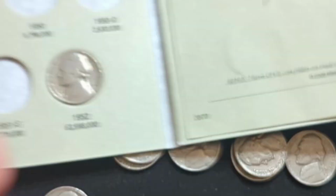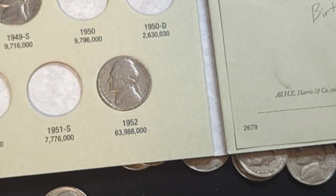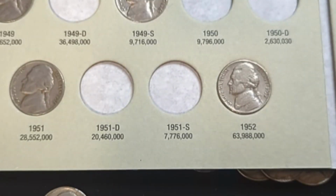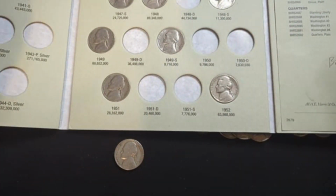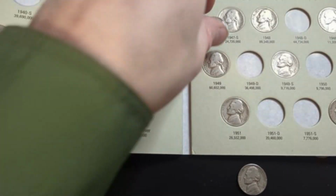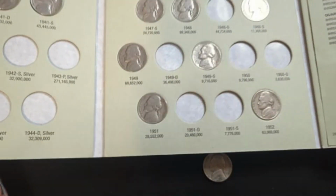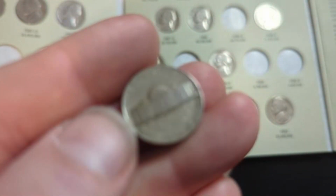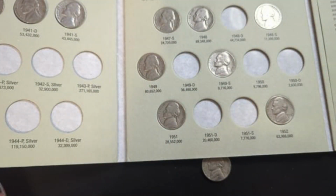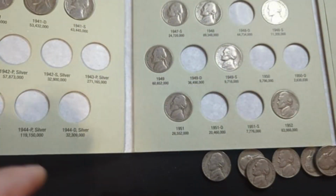41, we had the P, D, and S out of those 41s, and I do need the D and the S. Here we can put in 41S, if this cooperates, and 41D. No silvers, so we can skip that page there. What else did we have for our 40s? And that was the 46 Denver, 46 Philly, which we already have. Put that one aside. Now let's take a look at all of our 1950s.